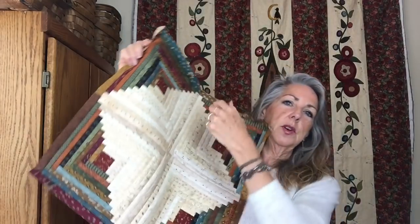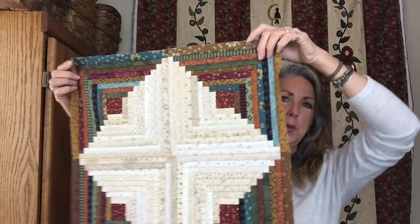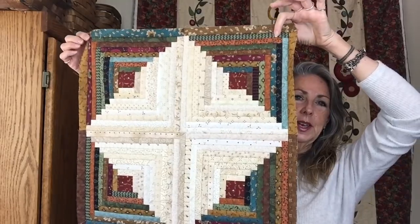The applique flowers, there's four flowers that are appliqued around here. I will just have to enlarge. I have a scanner, so I'll just get the pattern and I'll enlarge that pattern so it fits appropriately. But it was very fun.